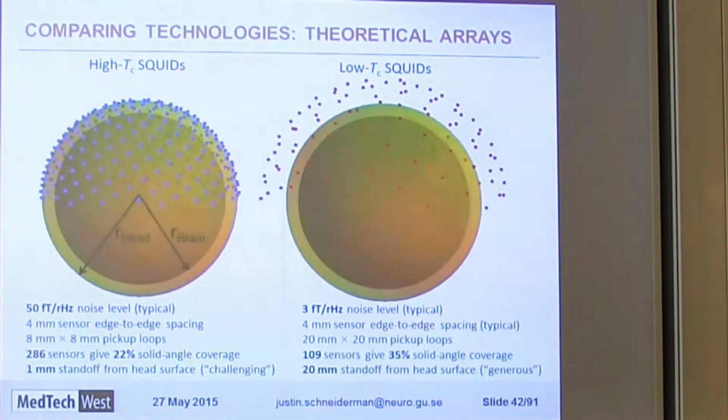This is quite similar, or equivalent, to the layout used in standard MEG systems. But because these are larger sensors, they cover about 35% of the solid angle of the whole sphere. In other words, if you're just looking at the top half, you get roughly 70% of the head coverage for the low TC SQUID array, whereas the high TC SQUID array only covers about 40%. Another way of putting that is that the high TC SQUIDs in this array are not optimally placed. They're too far apart from one another. They can be packed more densely and therefore record more of the activity coming from the brain.